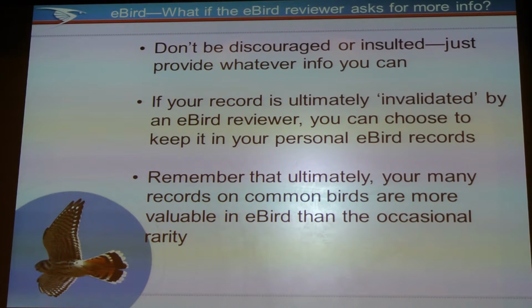If your record is ultimately not accepted, I want you to remember that these rare birds that we're quibbling and worrying about so much are probably not as important for bird conservation as the bulk of the data on the common birds. So whether or not you occasionally get a rare bird that gets flagged and doesn't get accepted, it doesn't really matter. What's most important is that you keep participating in eBird and submitting all those data on the common birds that you're seeing, because we want to help keep the common birds common and keep track of them. Those data are really valuable. The rare bird stuff is cool and valuable in its own way, but the common data are also really helpful.